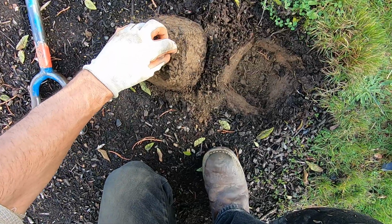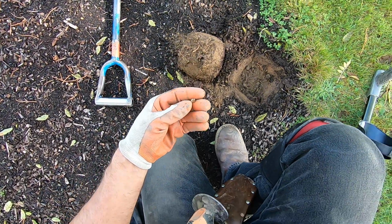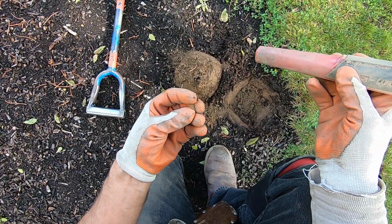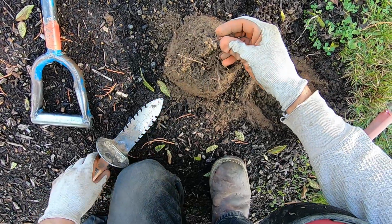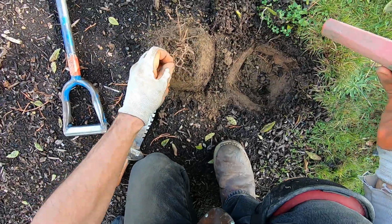Is that it right there? It's part of a bullet? Huh. I wonder what the heck that is. Looks like some glass there. That's kind of weird. Yeah. No. Come on, baby. Pull tab? Right there.